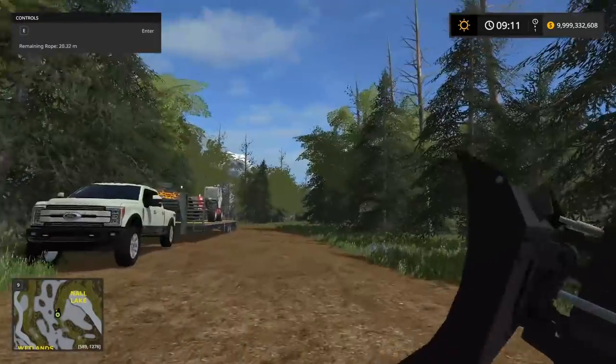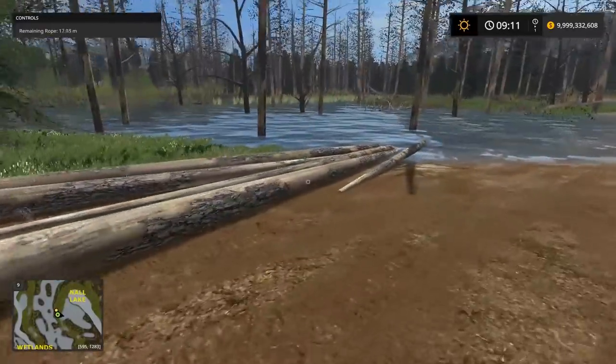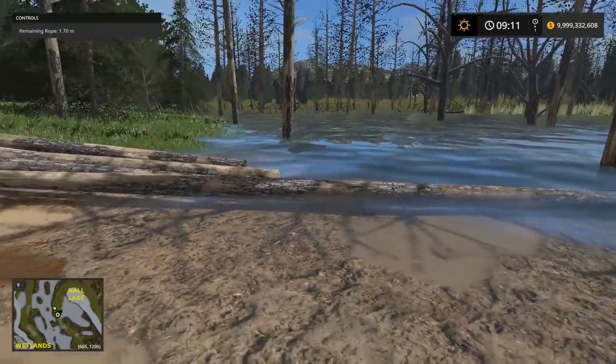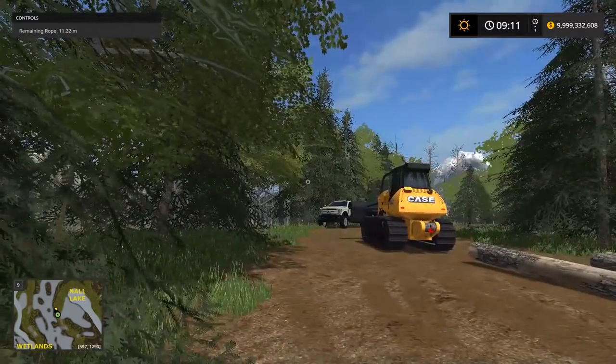Now, the next step is take the telehandler, load it on the trailer, and then haul these rare collector, aged logs that have been aging for, like, 10, 20 years, and just haul them out of here and just go sell them for a lot of money. That's the goal of this video.